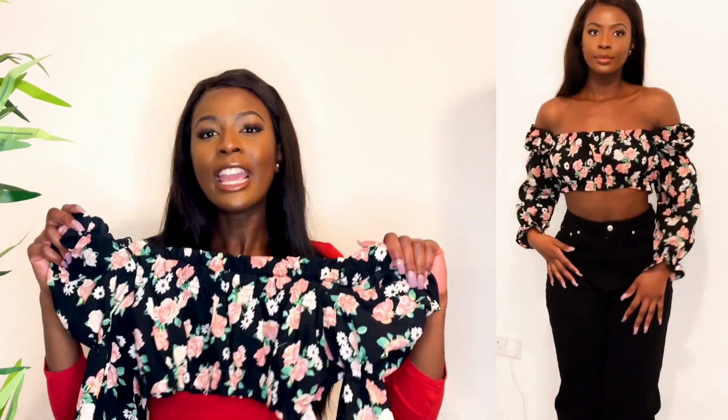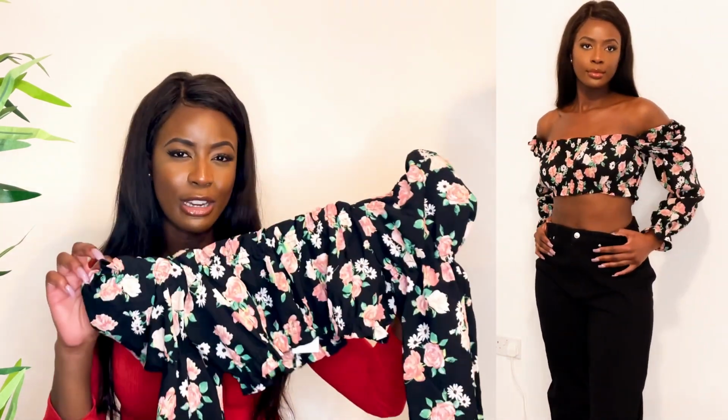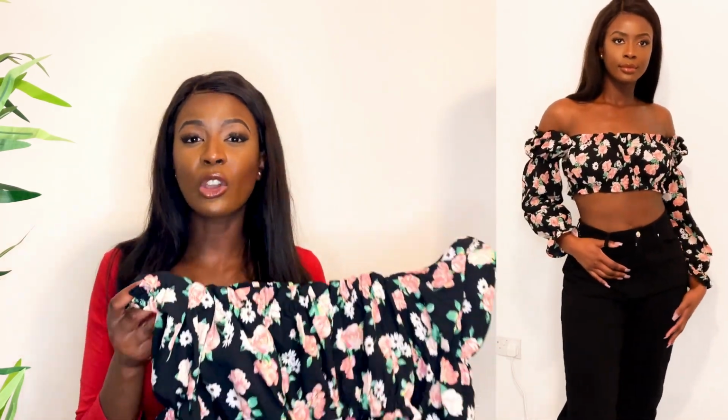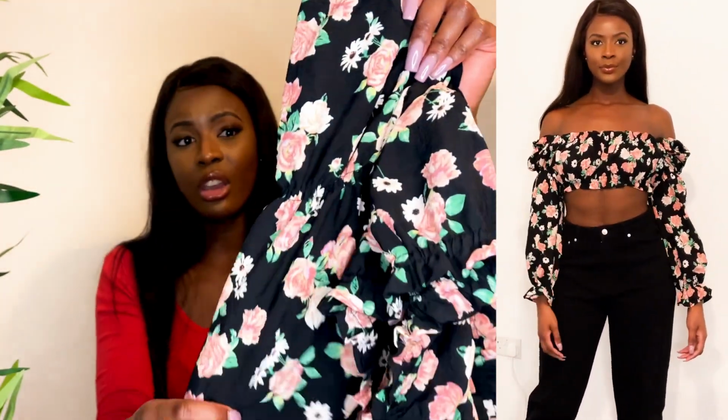And this is so nice. I like the fact that it's quite short, so it shows quite a bit of belly. And because you're wearing some high-waisted jeans, it's actually not too bad. So it actually goes really nicely. The black high-waisted jeans complement this so, so nicely. The material is really nice. I can't even describe it. If you just look at it up close, it's just so, so nice.